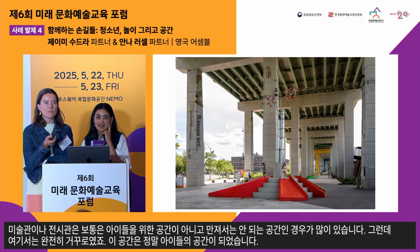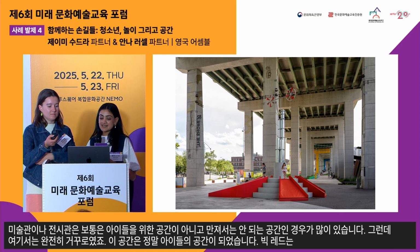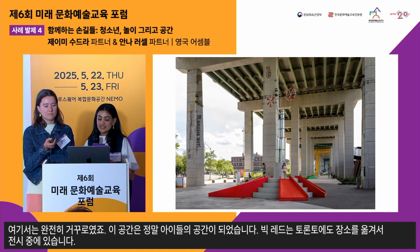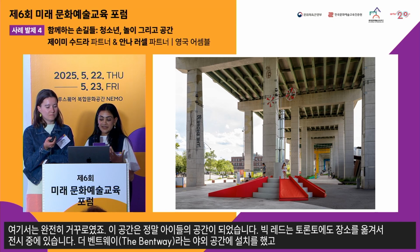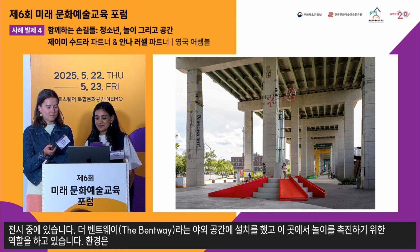And then the Big Red was also temporarily placed in Toronto in Canada by the Bentway, which is an outdoor public space. So activating the space and encouraging play in a very different context.